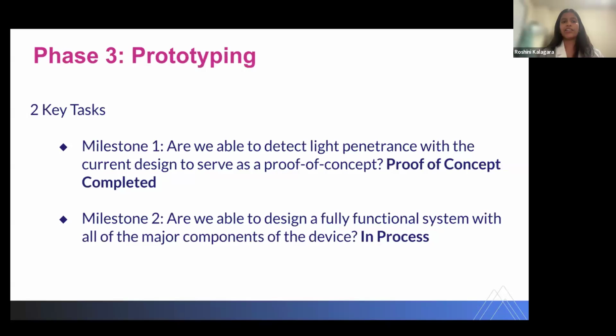Going back to the key tasks, while we do have our proof of concept completed, that we are able to get some light penetrance through this tissue, this will be one of the major things going forward that we're trying to optimize, either with higher powered LEDs or an increased number of LEDs. And then this will bring us on to the current milestone that we're working on, which is developing a fully functional system with all the major components of this device.